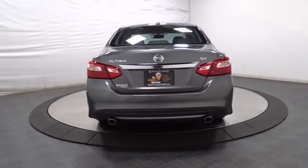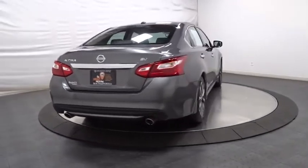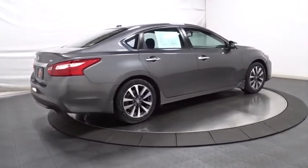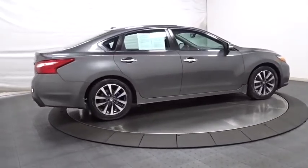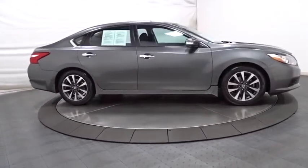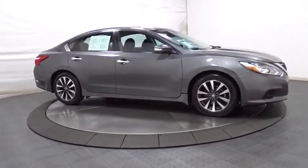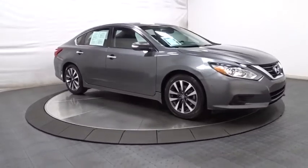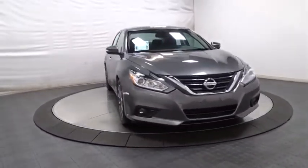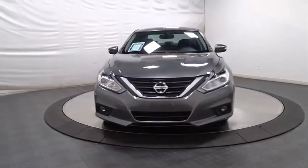This vehicle has less than 55,000 miles. Here are some of this vehicle's great options. Keyless entry, backup camera, leather-wrapped steering wheel, front-wheel drive, fog lights, trip computer, clock, electronic stability control, tachometer, outside temperature gauge, day and night rear view mirror, cloth seat trim, engine immobilizer, leather shift knob, power rear window sunshade.